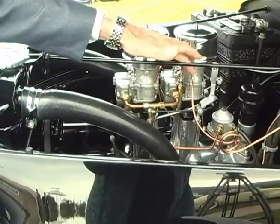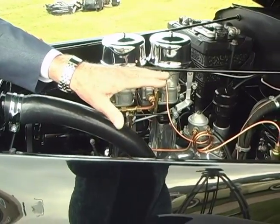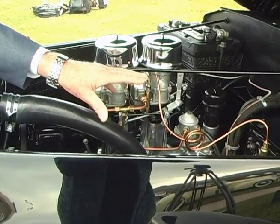And this is the installation that pulls the gasoline off of the carburetor down into the heater that you looked at earlier in the interior of the car.